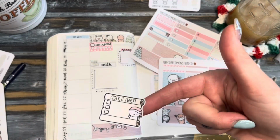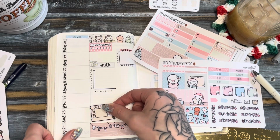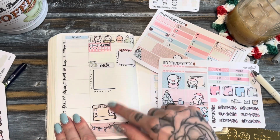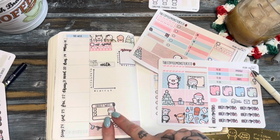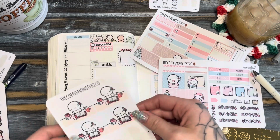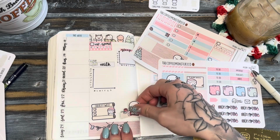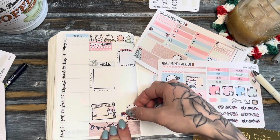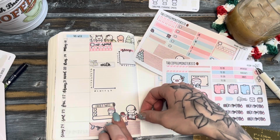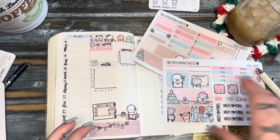I do want to use one of these stickers. I think that would be cute. Be here. Throw that in here. I'll probably make a note of what I still need to get before Christmas in there. And then I want to use this as part of decor. I don't know why, I just think it looks really cute. Spice up the spread a little bit.